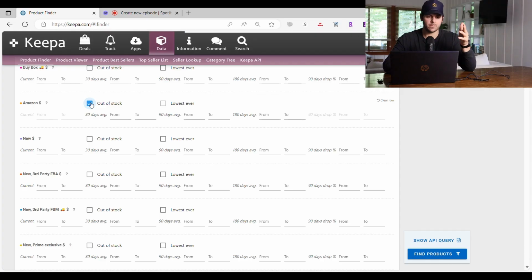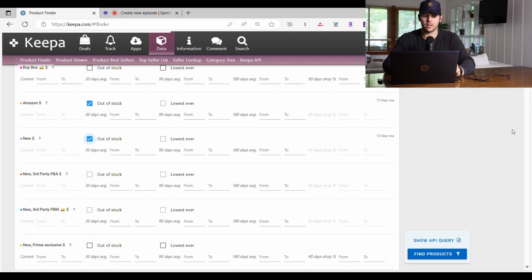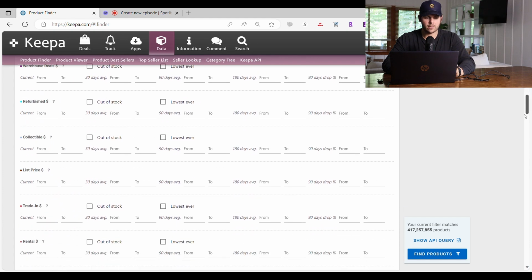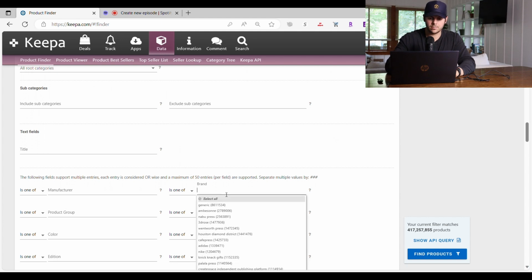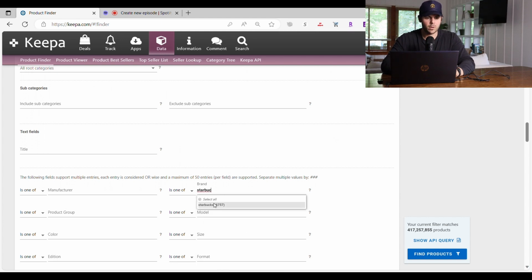So here we are in Keepa Product Finder. What I'm going to do is first combine some things that we've already done. So let's look for an out of stock multi-pack or variety pack. I'll click on Amazon's out of stock, new sellers out of stock. We'll come on down here and let's do brand of Starbucks. And then a little above that, in the title. So these are like keywords. What I'm going to do is put pack. Okay, and let's see what happens with that.